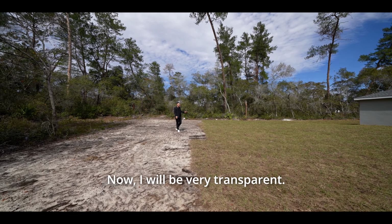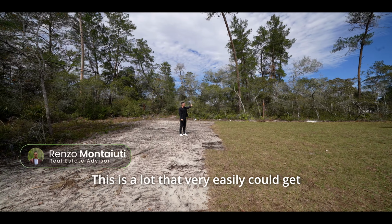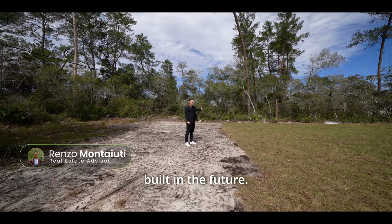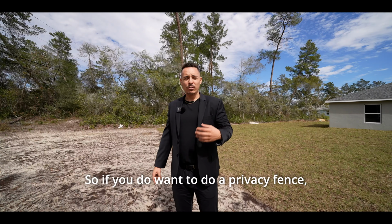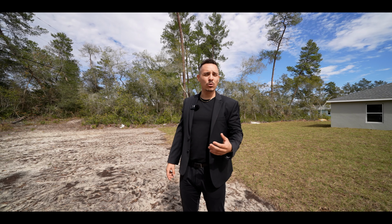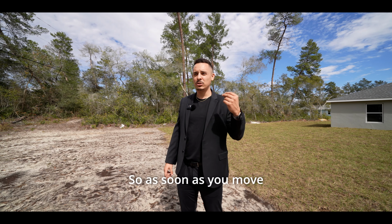Now, I will be very transparent. This is a lot that very easily could get built in the future, but you do have a lot of space in between the neighbors. So if you do want to do a privacy fence, I do have a contact for that. As soon as you move in, I send them the survey. They can start giving you quotes on the fence.